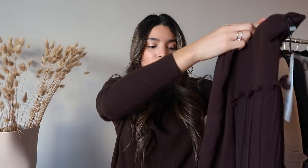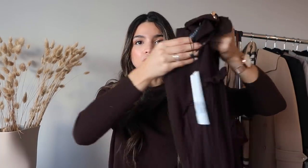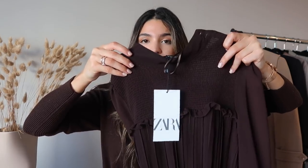The next thing I picked up, which I couldn't help myself because as you can tell by this sweater, I have a small interest and love for the chocolate brown color. What is this chocolate brown color? It's just phenomenal. So this is a pleated midi dress. I got in a size extra small. This was $79.90. So this one, you've got your beautiful cinched in waist here, beautiful smocked detailing across the front.